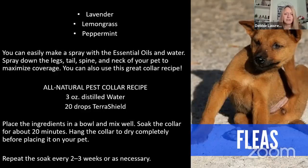So that's 2 different things there, isn't it? You can easily make up a spray, so the lemon, lavender and peppermint, spray it down onto the animal itself, or make up a collar.